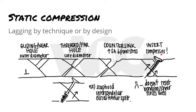Last step is to insert your screw. And you can see here that there would be no purchase in the near hole, which would allow it to glide. But as it goes through to the far hole, the threads will get some purchase and then compress the bone between the head of the screw and the threads that are engaging here.